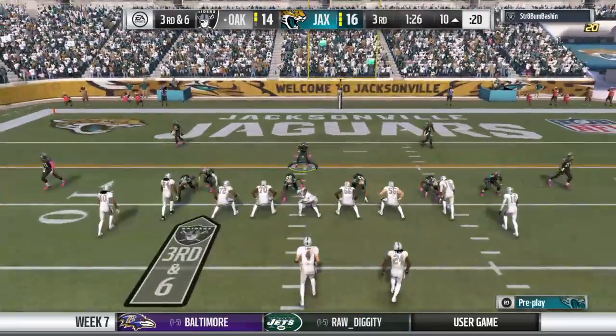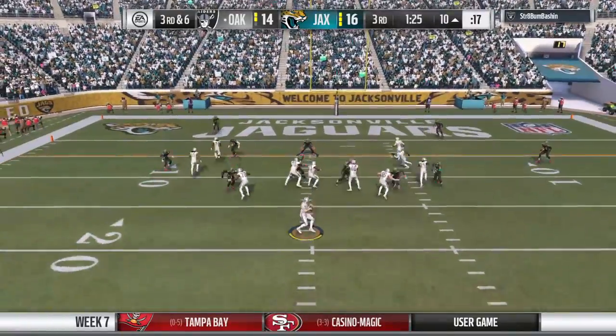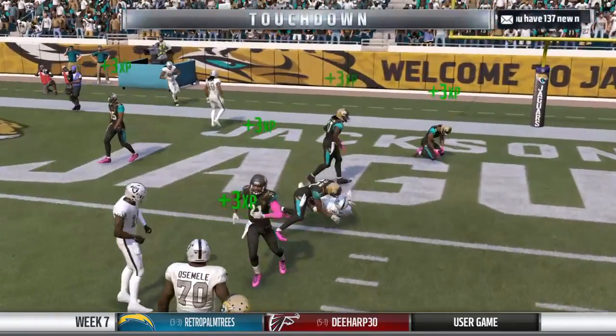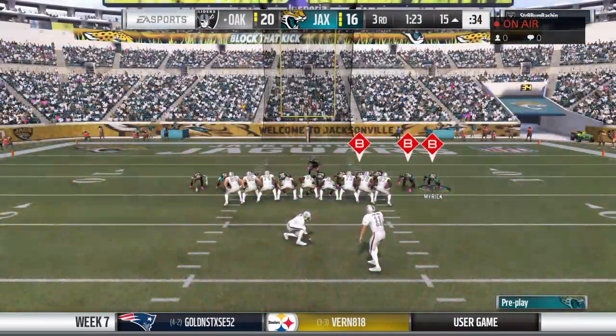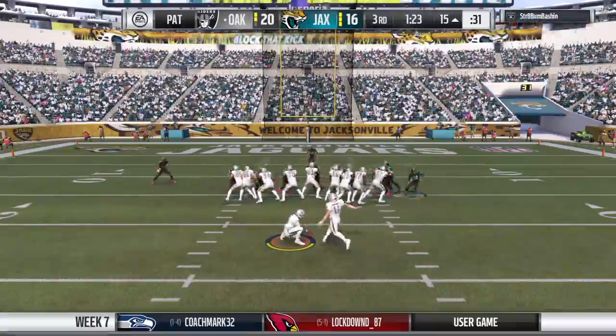And the D looking like they may blitz. All right, here we go. Throwing, it's Carr on third down. And he'll take it into the end zone for a Raider touchdown. Michael Crabtree, his 4th touchdown on the year. And once again, the Raiders are back out in front.